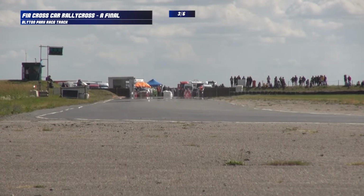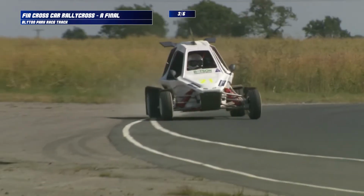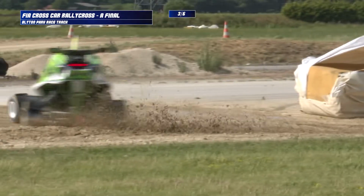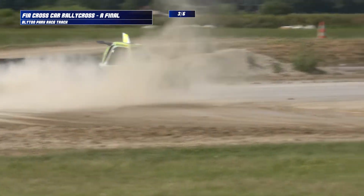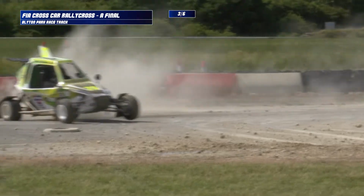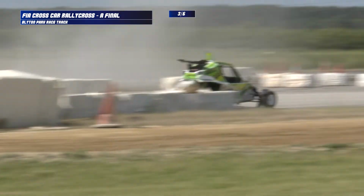Next up we have the FIA Cross Car Series. Second appearance of them this year. The two 600cc buggies of Luke Holly and Paul Batson. Luke Holly out in the lead, having won both the heats. Paul Batson had some problems in the heats, had to change his clutch ahead of the A final. Chasing in second, Luke Holly into the hairpin. Oh, he's lost it, he spins. Round goes Luke Holly. A 360-degree spin, almost there. Manages to rejoin, mind the straw bales.